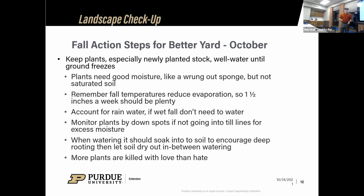And when we do water, we want to water deep because we want our roots to grow deep. So we want to get the water down deep in our soil, then let it dry out. It's better to water to where the water soaks down a foot into your soil than just doing multiple waterings, because roots grow where roots get what they need. So if they're not getting water down deep, the roots are going to percolate more at the soil surface during August. So when we water in August, we should water so the water goes deep, and then let it dry out before we water again.